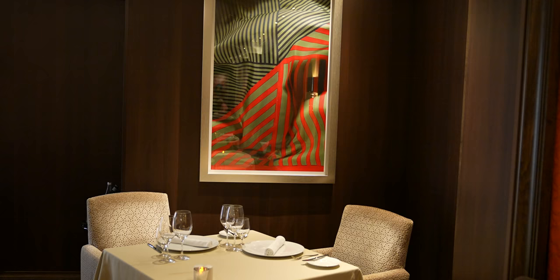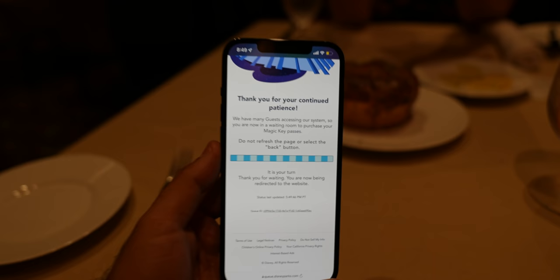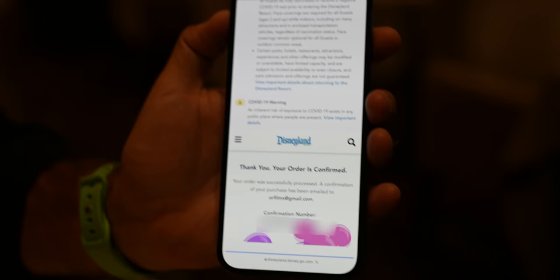Yeah. Don't touch anything. So today was the day that they came out with the Magic Keys, which is the new annual pass holder program at Disneyland. And we were off on the island. So I've been waiting in this queue all day, and it finally is our turn. I don't think we're gonna sell out anyways. And it's funny because it's now like 9 p.m. It's taken all day. Yeah. Yay, we're finally Dream Key holders. That's a weird sentence to say, but how exciting.